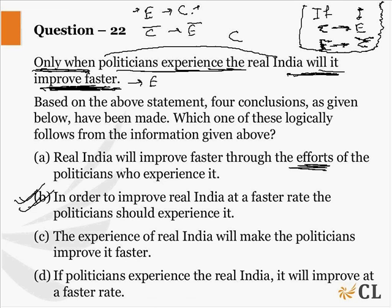A talks about real India will improve faster through the efforts of the politicians. Efforts are not mentioned. Clear now? 22nd. Who asked, brother? Shekhar. Okay, done.